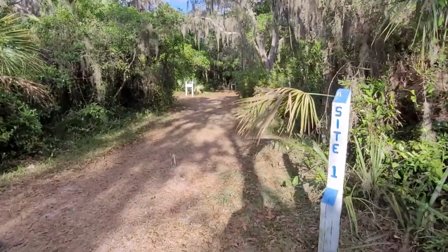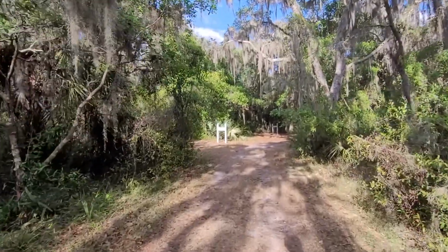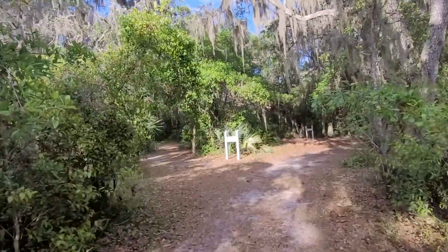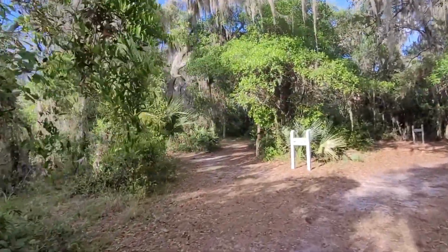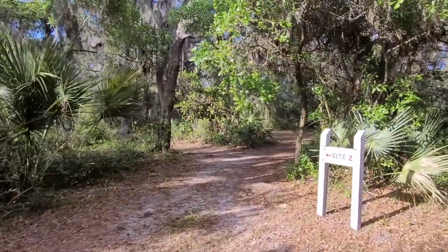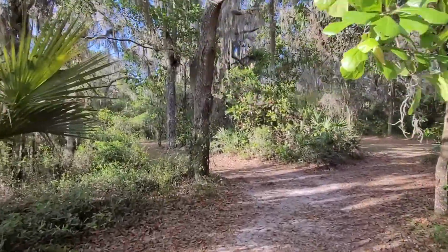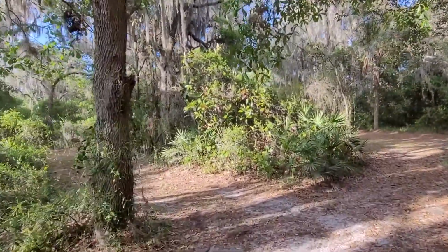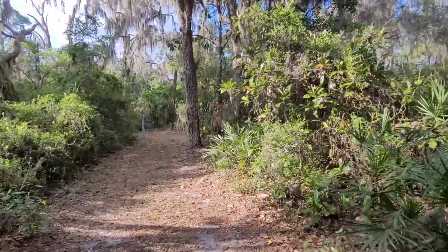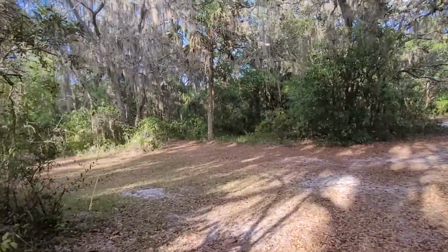So heading back out to the main trail, you have site 1, and you can see down here, site 2, site 3. We'll go take a look. Site 3 is definitely available. Let me go look at site 2. So there's site 2. And then here is site 3.